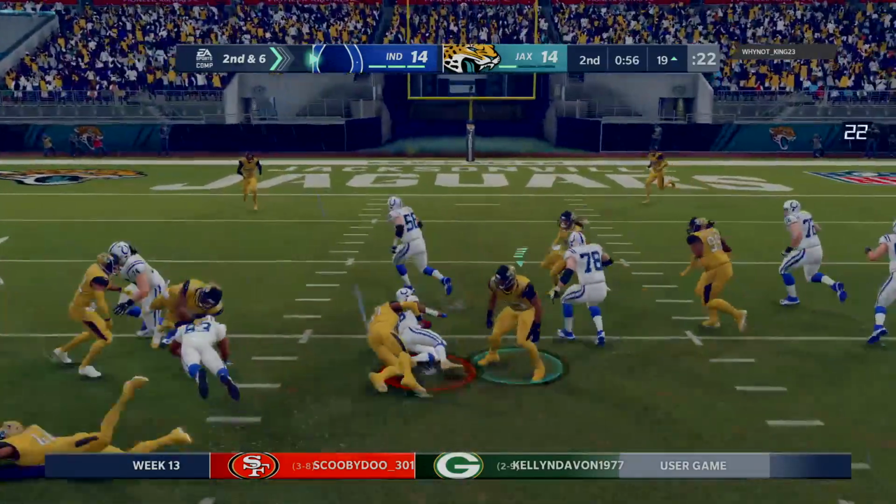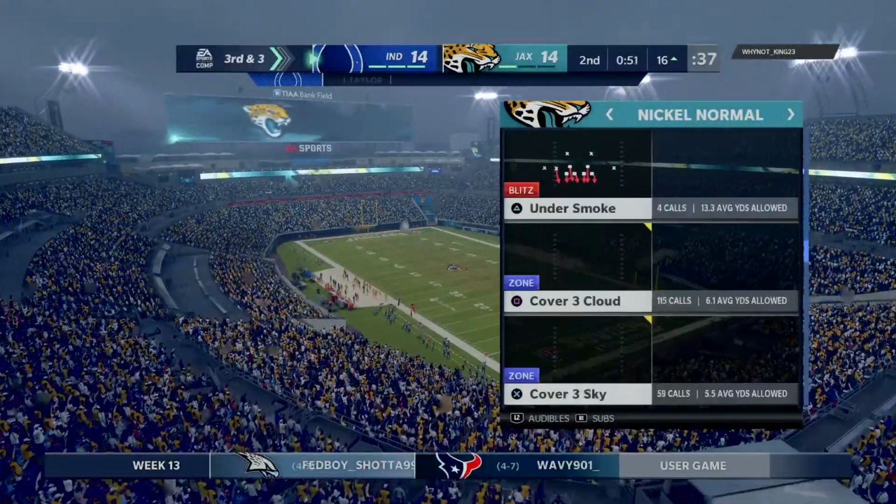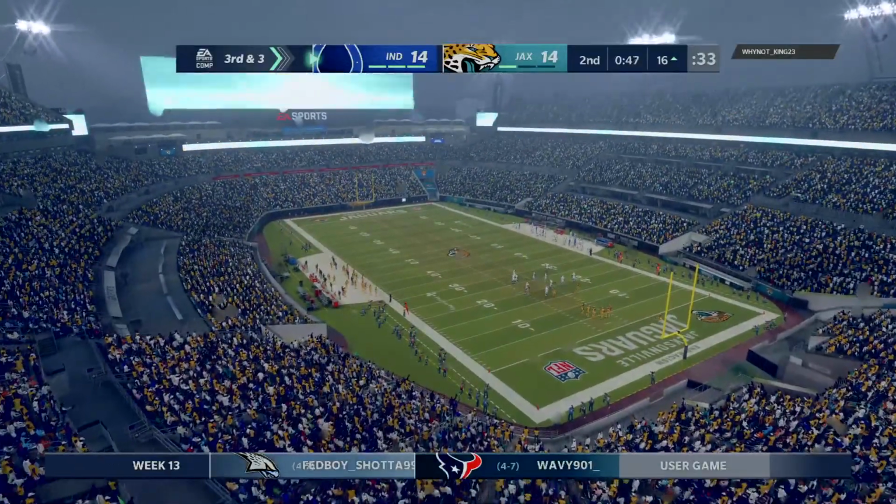On second down now, it's Taylor. And they'll get him down right around the 16. 3 yards is half of what they needed. Now can they get the other 3 here on third down?